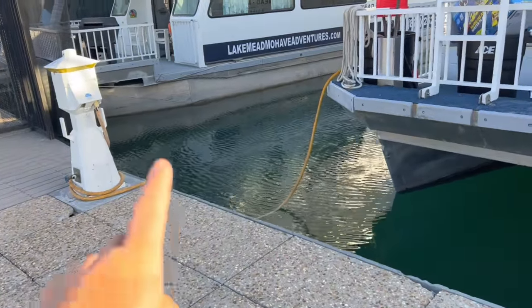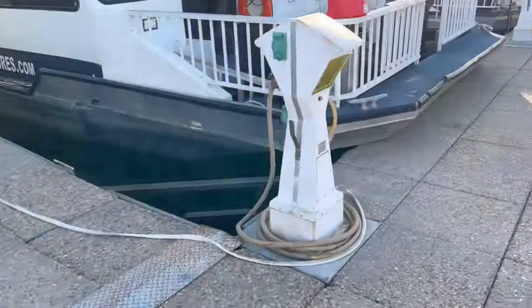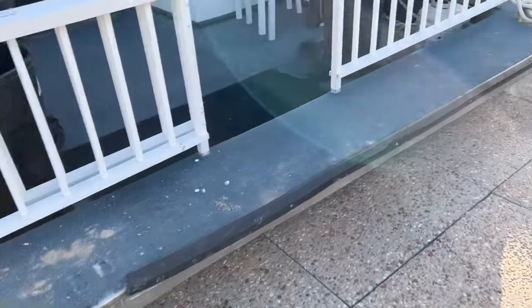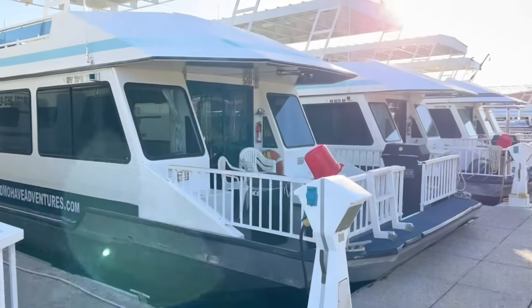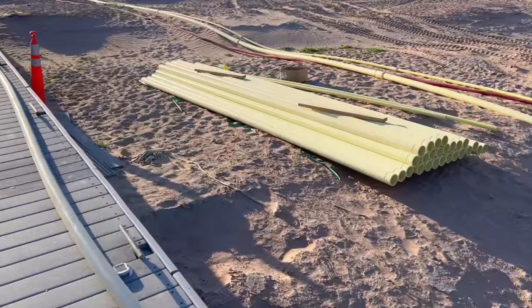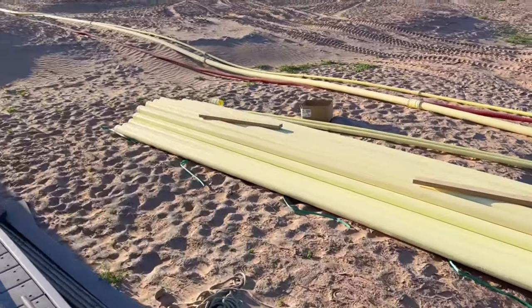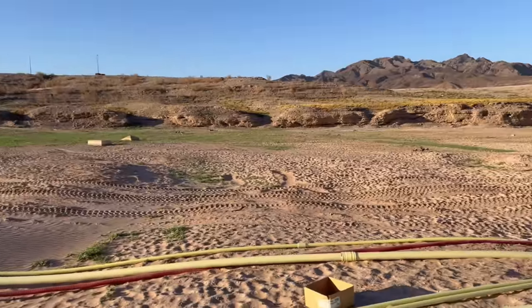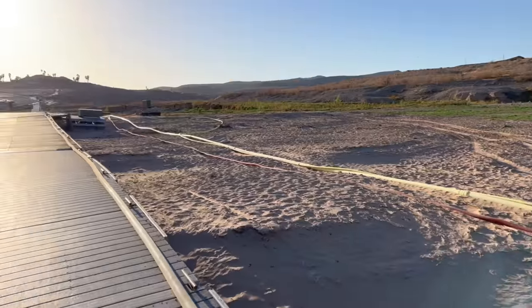Just admiring these houseboats. Their hulls are all made out of aluminum. That's pretty sweet. That's one serious hull. It's a lot of welding. Wonder what a full aluminum houseboat costs. Honestly, the amount of piping and hoses and debris, it's kind of amazing.